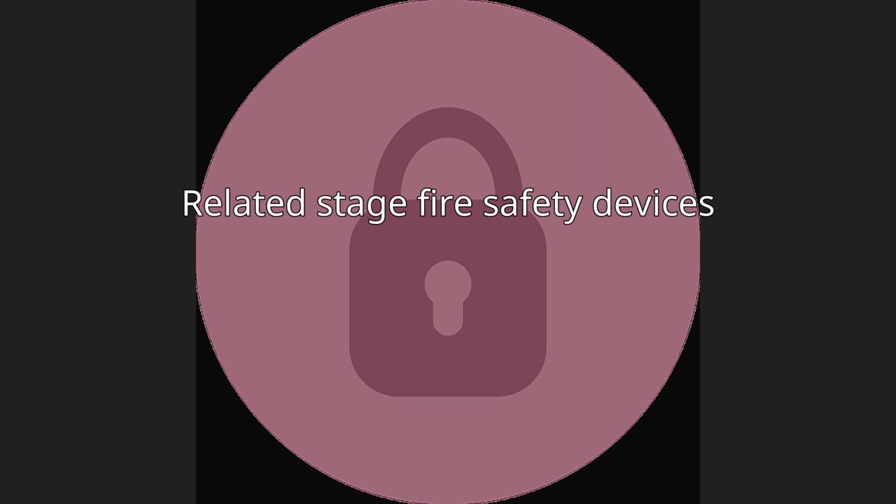Smoke doors or stage lantern vents above the stage which, when opened in case of fire, will draw smoke out of the auditorium and up out of the roof of the theater, enabling safer evacuation of the audience. The vents are often attached to compressed springs so that when activated, they will stay open.